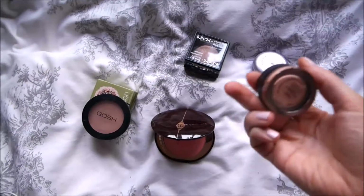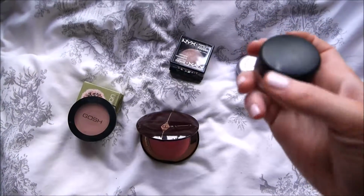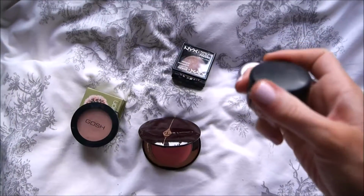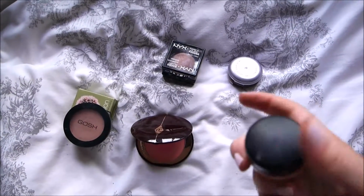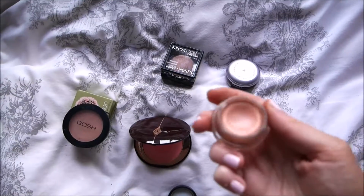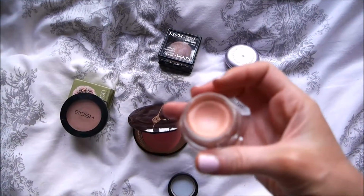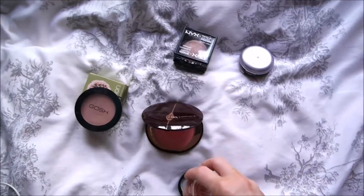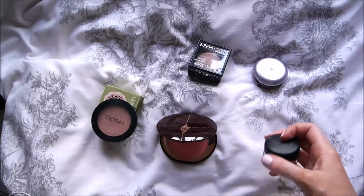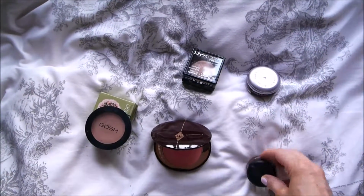Then we've got the MAC Paint Pot in Perky. This is a bit of a random buy one time. I was in Vista Village and I just saw it in their cosmetics company store shop and picked it up. It's a very peachy pink colour. I use this on my eyes, lips and cheeks. So I'm definitely going to keep that because it's a really pretty colour and I always get compliments when I wear this. And it lasts all day because it's really long wearing.